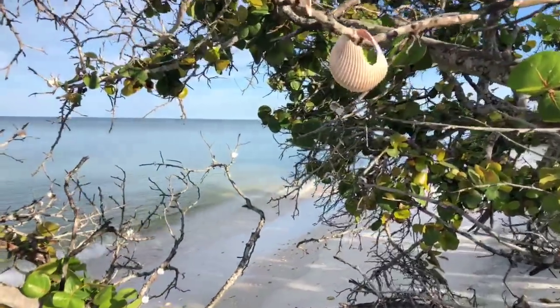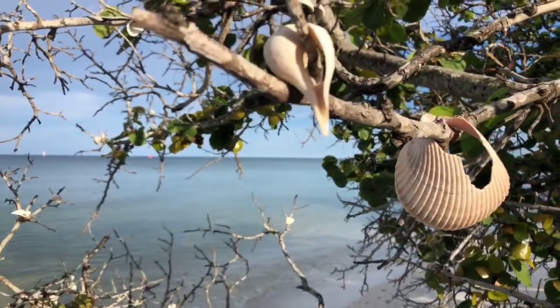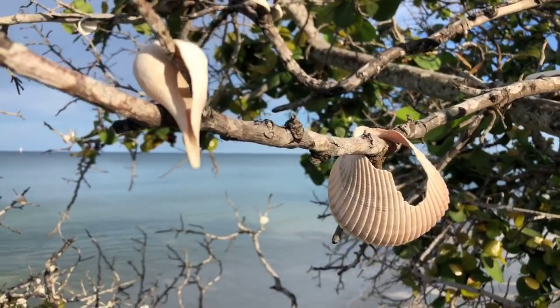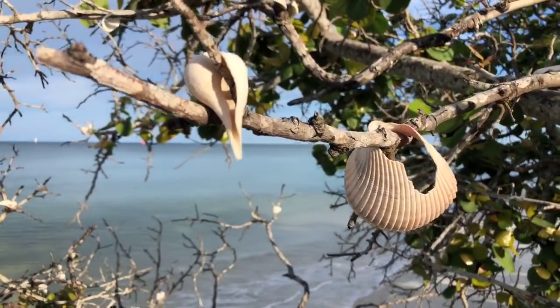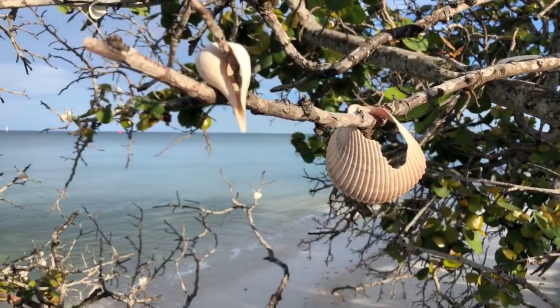Here's the two shells I hung yesterday, the cockle shell and the paper fig. Hung this one here for Roy, the paper fig. And that was the one I hung for all of our friends watching that can't make it to the beach, the cockle shell there.